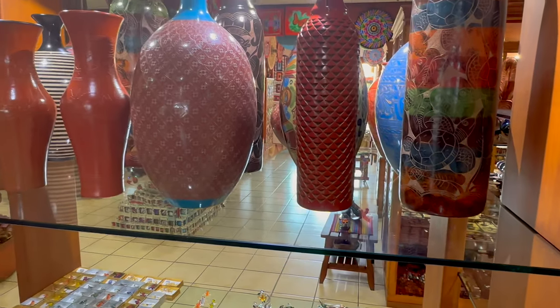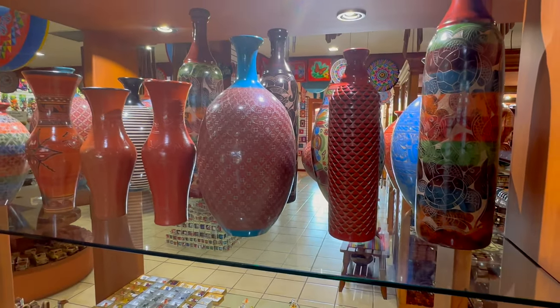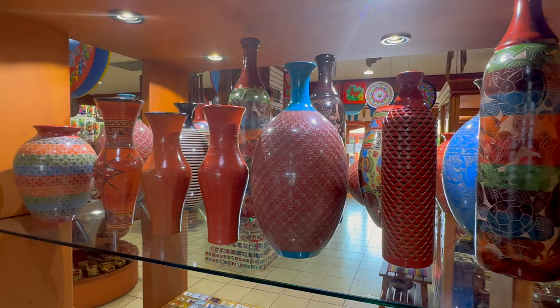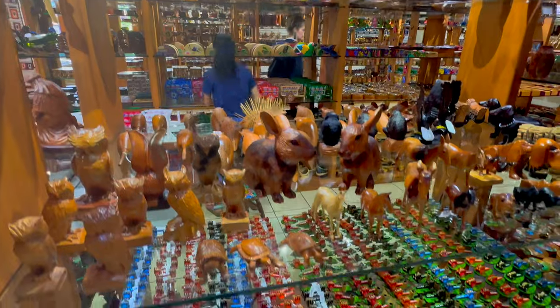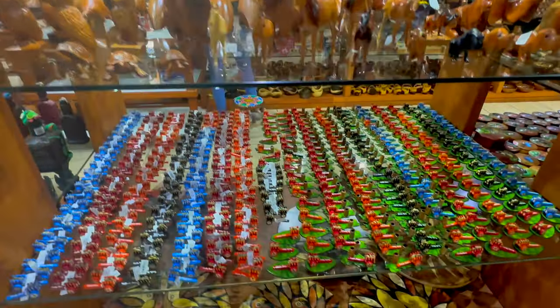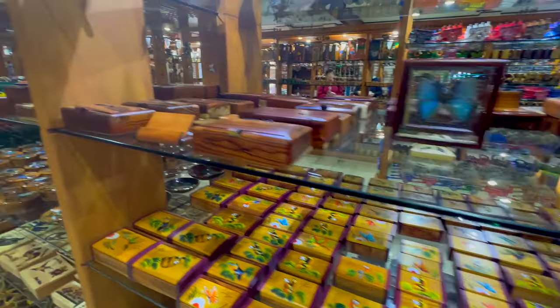Not only is it a very large shop with a lot of things to choose from, but the shelves are very packed. It's neat and organized, but they're maximized as far as how many items they could put on an individual shelf.